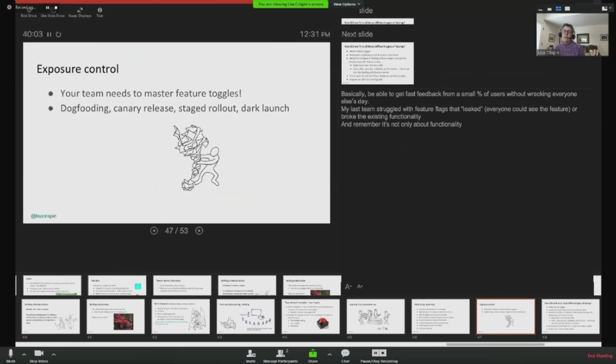So with Mabl, we test our product Mabl, which is a test tool, with our own test tool, Mabl. So we have Mabl on Mabl tests. That's an example of dogfooding. Canary releases, putting something out, turning it on just for a few people. Those are all similar things. Canary release, staged rollout, dark launch.